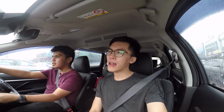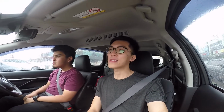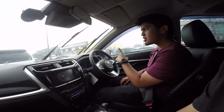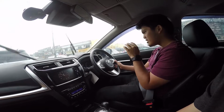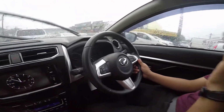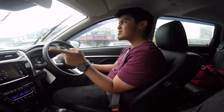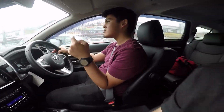So it kind of limits your driving behavior and driving pattern, especially during highway speeding. When you rev up to 100 kilometers per hour, the car's going to struggle. If it's a Myvi, cruising at about 110 kilometers per hour, you'll be revving at about 3.1 thousand revolutions per minute. But for this Aruz, it's 3.5 thousand. So it's a lot more strain on the engine because of the weight of the car.